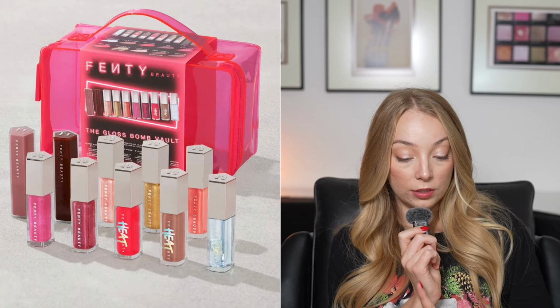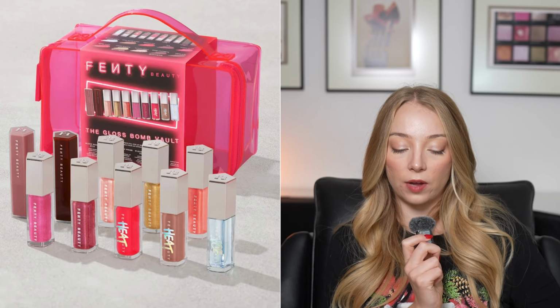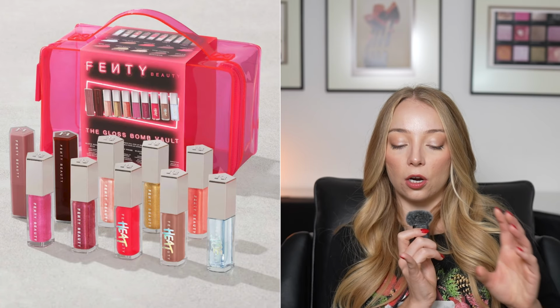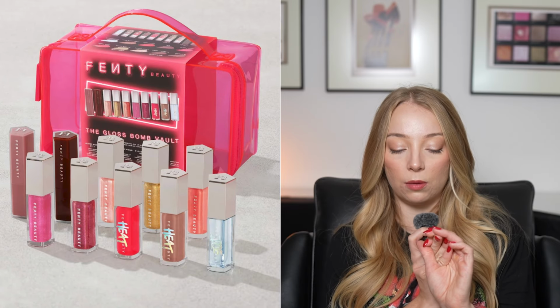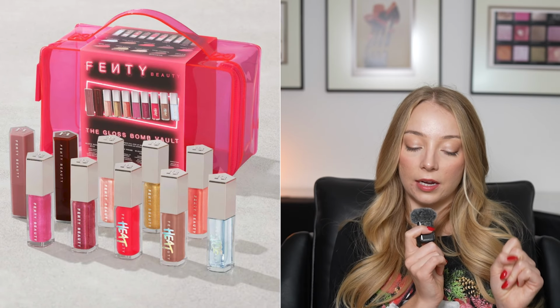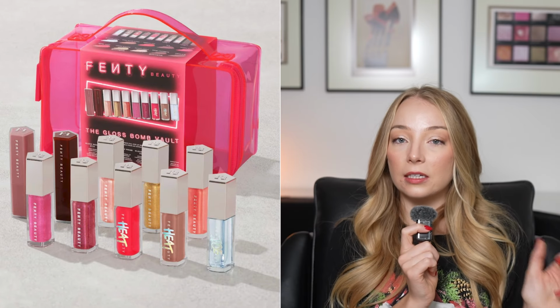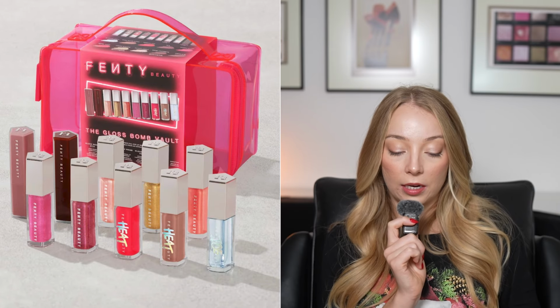But anyways, then the Gloss Bomb Vault. This is the one that everyone always looks forward to. It is $202 Canadian with a $240 value. The new exclusive shades are Golden Honey, Taffy Tease, and Pretty Please. Then the Gloss Bomb Stick, High Shine Gloss Stick, the new exclusive shade is Burgundy Bang. So you have 4 new shades. The 6 other shades are pre-existing shades already.